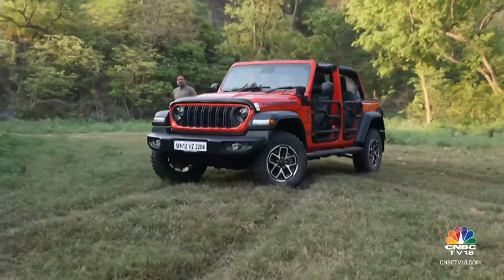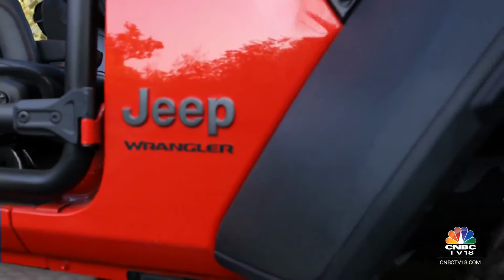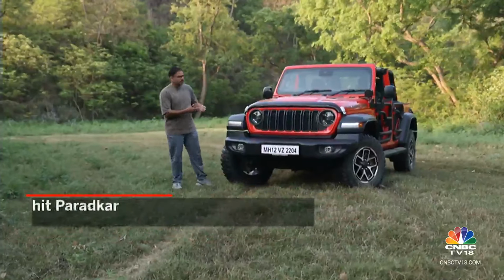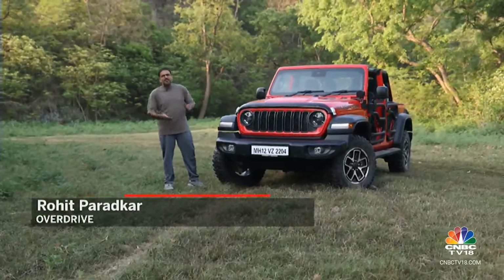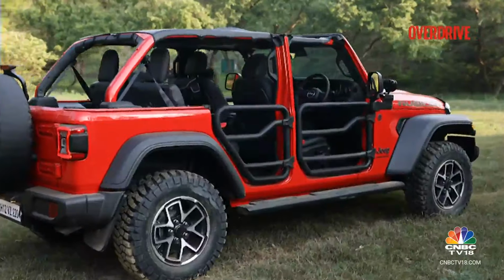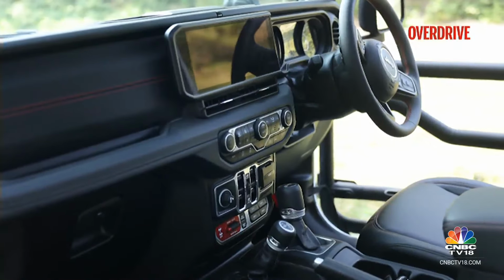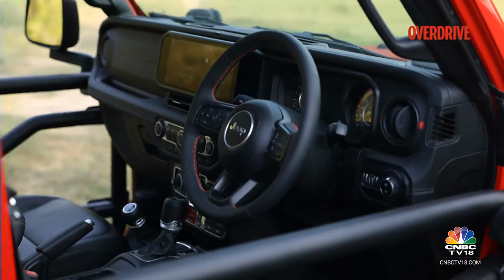This, ladies and gentlemen, is the model 2024 Rubicon, the Wrangler Rubicon. What's new, you would ask, because it's still the same shape, right? But that's been the case all these years. There is, however, a new grille, a bunch of cameras, radars. There is also a new windscreen. If you step inside, there is a massive new infotainment, new speakers, some updates to the mechanicals, etc.